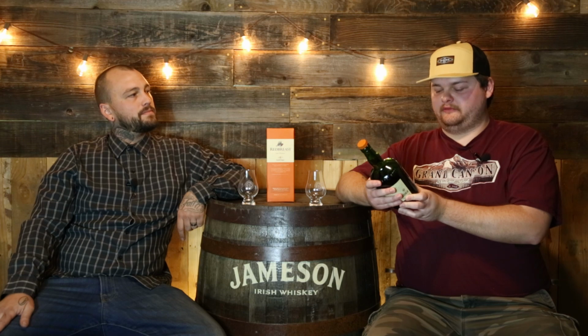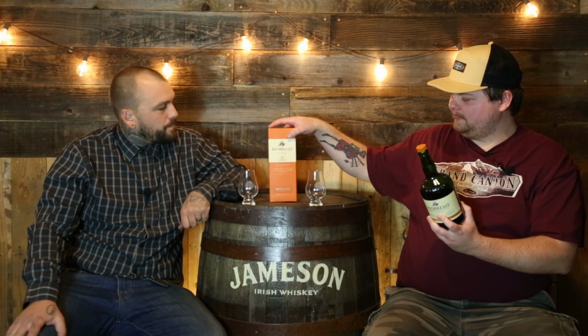46%, 92 proof. Matured in the finest hand-selected sherry casks. Ooh, I like that. It doesn't say it on here, but I'm pretty sure I looked it up. It's aged between 9 and 12 years, and then it's finished in the sherry cask. I don't remember for how long, to be honest.